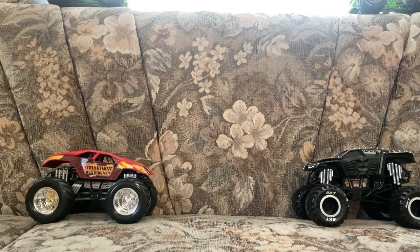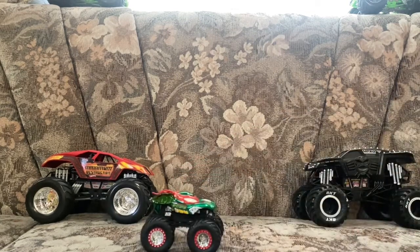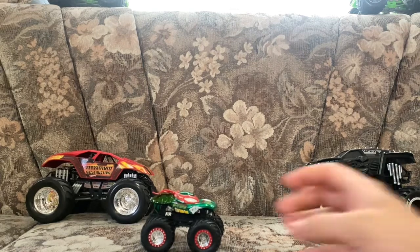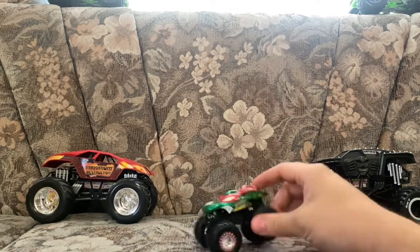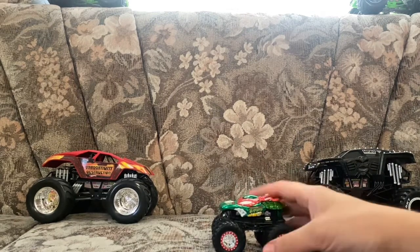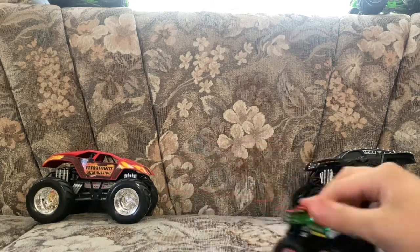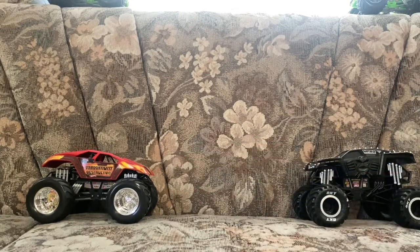First one on the list, my favorite Spectra Flames ever is the 2009 Teenage Mutant Ninja Turtles. I used to have this back in Christmas of 09, and I legit love this truck so much. It's a great Spectra Flame. I really like it so much. So yeah, here's the 2009 TMNT Spectra Flames.